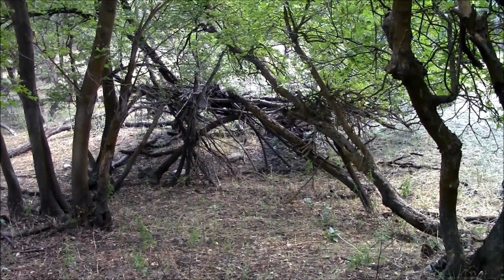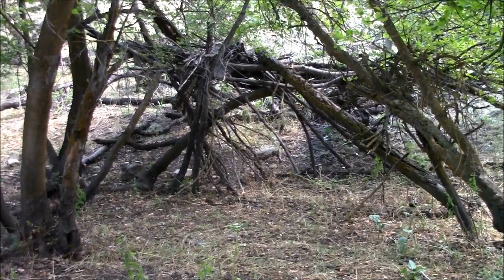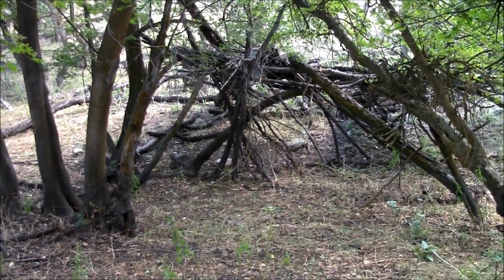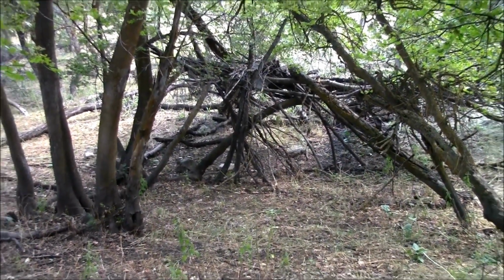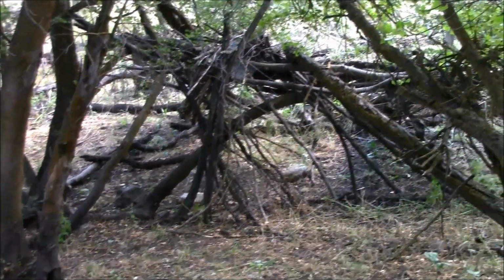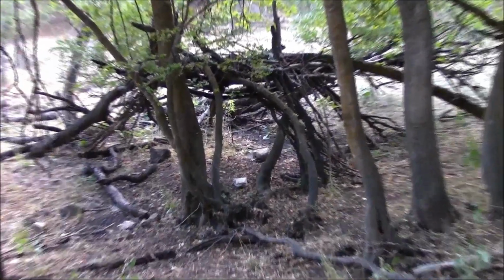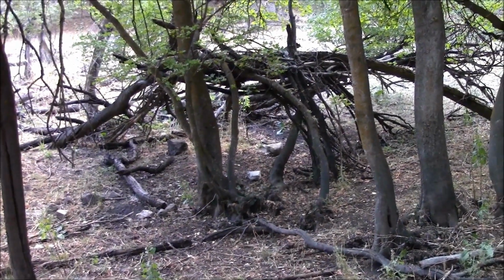This one definitely looks like it hasn't been used in a while, just because those sticks look like they've been piled there for some time. And it's lower in elevation. There aren't a lot of aspens. So though there's a lot of down timber, there aren't a lot of tree leans here. These things are well enough concealed and blended in until you get right on top of them. You don't really notice them. I mean, I was 50 feet from this.